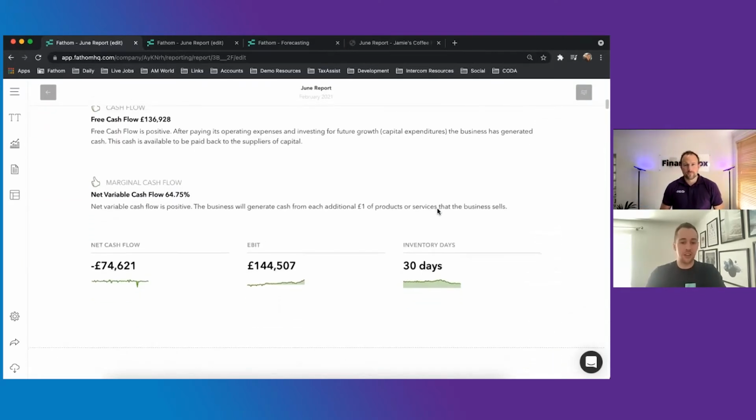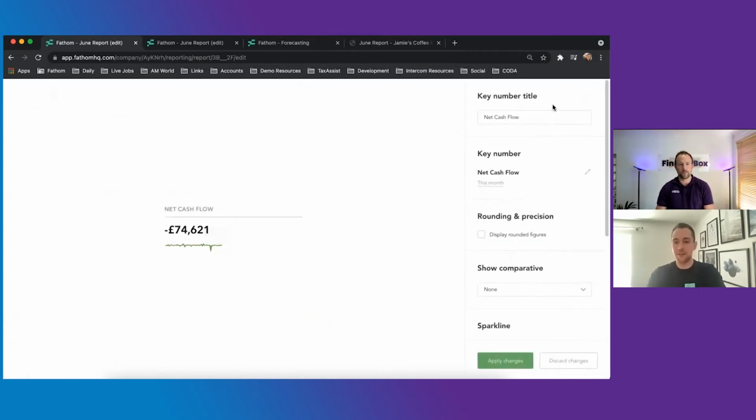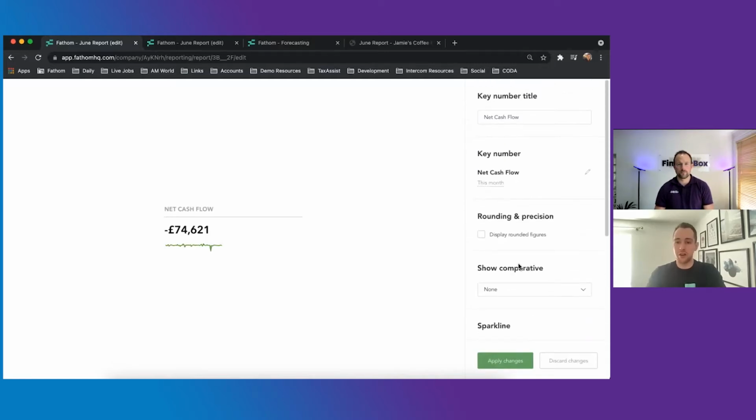Excellent. And then what we can also add in is just some quick glances at certain other important metrics. So for example, we've got cash flow here. Once again, we can customize this as we go as well, change certain colors as well, display rounding figures, and we can change the key number too.